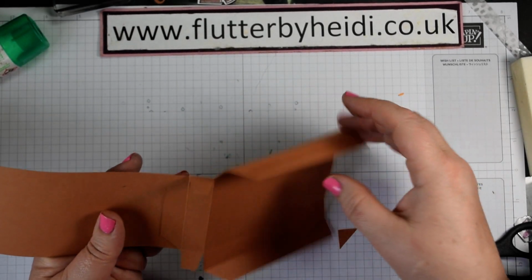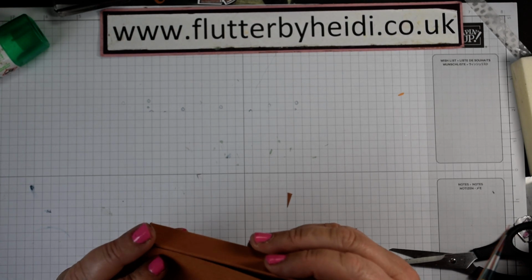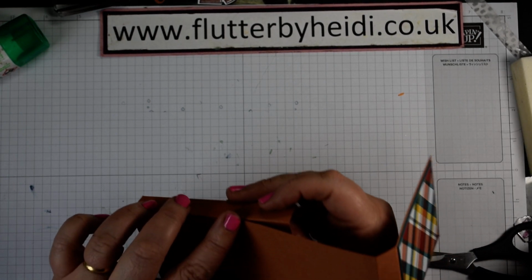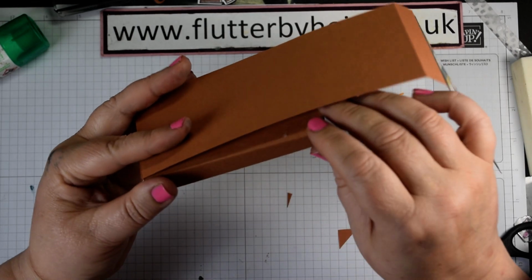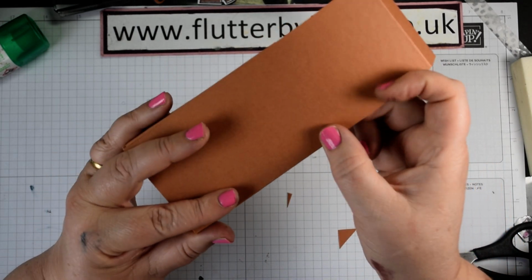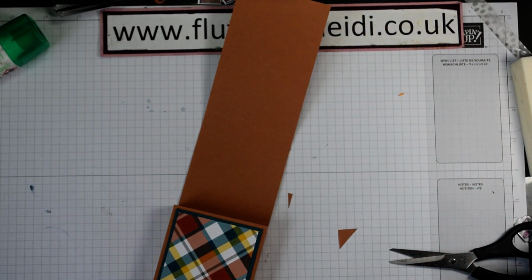Then I folded up the tab and lined up this outside edge all the way up, just like so, just easing it up. And then the same, so folding the tab, last one, and by then it's quite nicely boxed, so it's quite easy. And there you go. And there we have our little tray.